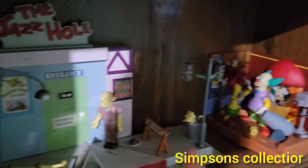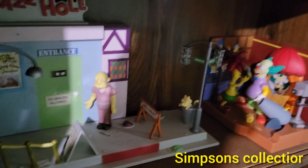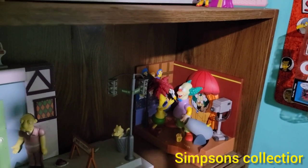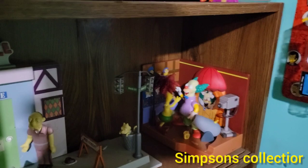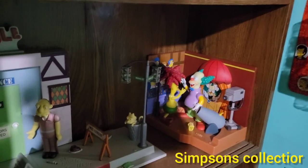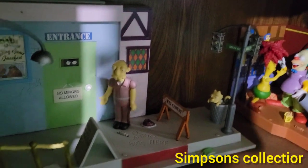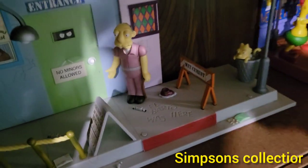But below here we have the other section of Downtown Springfield. Next to that we have the Krusty set, with Sideshow Bob and Krusty. When I reviewed this set, I called Sideshow Bob Sideshow Mel. So that was my fault, but sometimes I do get that mixed up. I got a Bartolus here. That's pretty cool. I like that little detail.